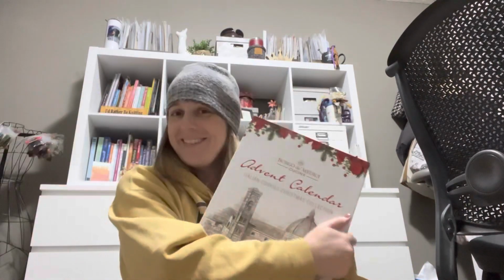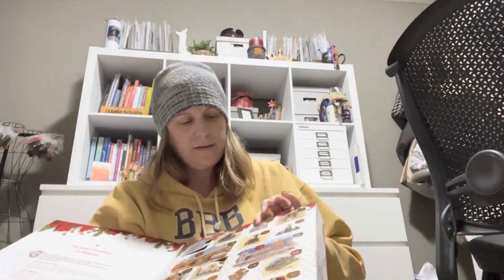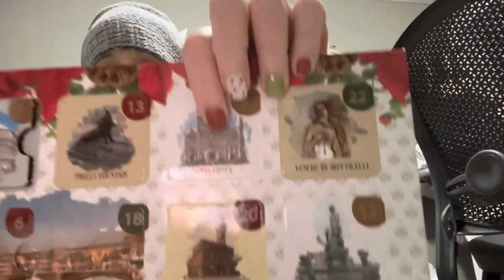Who's ready for some cookies or cake? All right, day 7. Here we go. Santa Croce. All right, I'm just getting down to business, you guys. We're just getting this done today. Ooh, it's another biscotti. I believe this is the almond biscotti one.